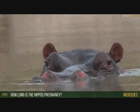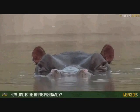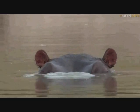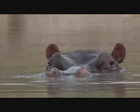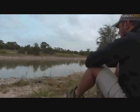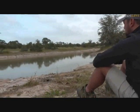Mercedes, now I'm thinking, I think a hippo gestation period is about 14 months. Nine months. I'm trying to think now. I don't have my mammal book with me, and I always get confused with some of these gestation periods. Actually, I think a hippo is less. It's like 9 months, somewhere around there. 243 days, is that? Yeah, there we go. So 9 months, somewhere around there, 8 months. That's a hippo gestation period.